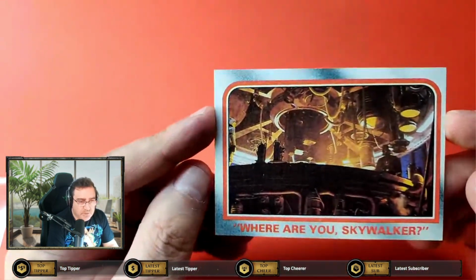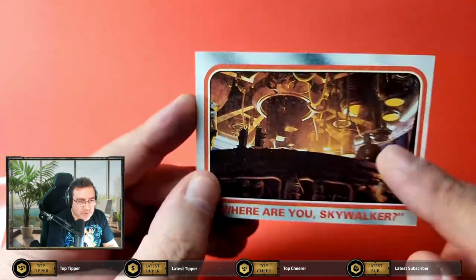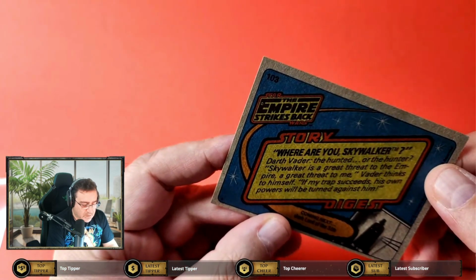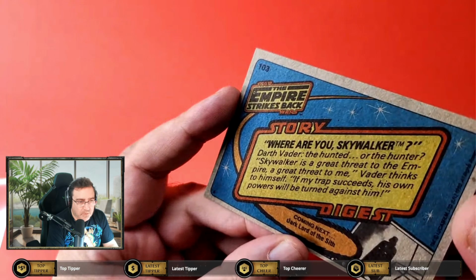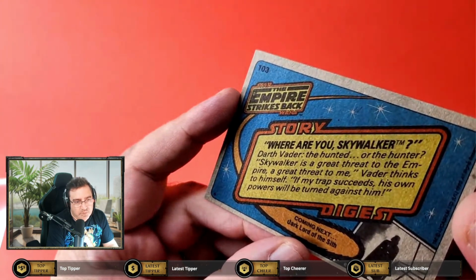Where are you, Skywalker? You can see the yellowy part of the scene. Darth Vader, the hunted or the hunter. Skywalker is a great threat to the Empire and a great threat to me, Vader thinks to himself. If my trap succeeds, his own powers will be turned against him.